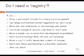If you have no need for any of this stuff, if you have no need for a permanent domain, if you've got your own, if you can set up and maintain content negotiation or don't care, if you've got only one contributor, if you can track changes and versions over time or don't care, you've got Subversion, whatever, you have a simple way to move from developing in a multi-user environment to publishing, don't need to manage HTML, RDF, XHTML and XML, have a way to notify dependent systems that you've made changes, something other than sending out an email to the list, and don't care about participating in a broader community of people doing the same thing you are, then you don't need any of this. And I can stop now.